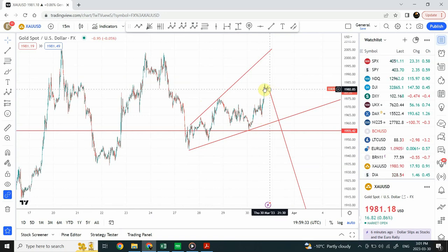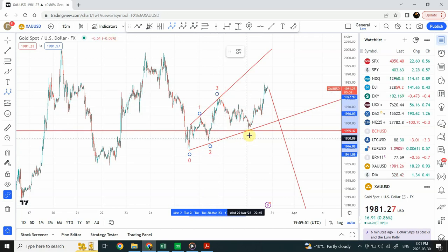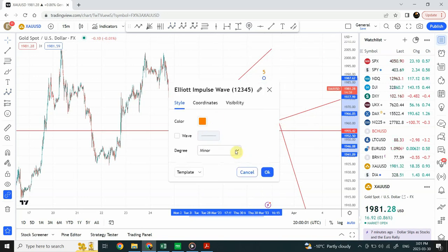How do we confirm that we are actually going to see the bearish move? We need to complete this correction right over here. We can quickly label it right over here: wave 1 and 2 and 3 and 4 and wave 5 is an ending diagonal. We can change the color right over here, and the degree is not minor, it will be minute.